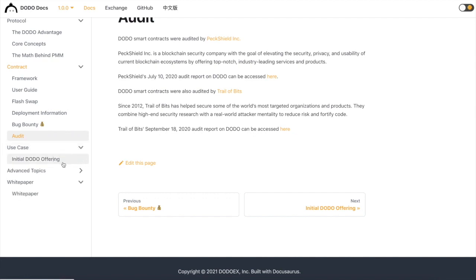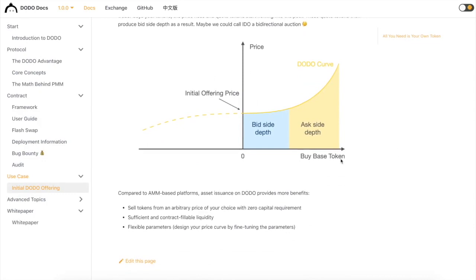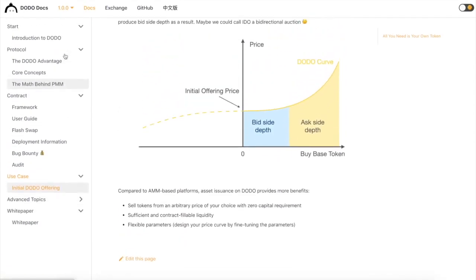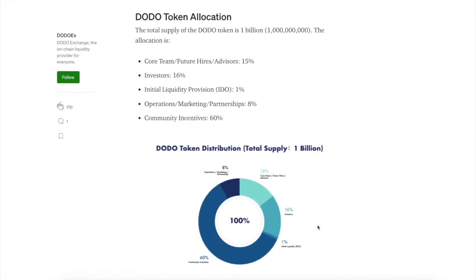It's ridiculous. So here's the initial Dodo offering. This is how some of the initial tokens were issued. But let me go ahead and go into the token breakdown. Here's the Dodo token allocation.